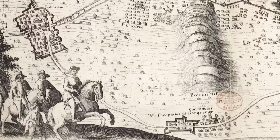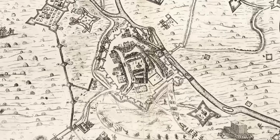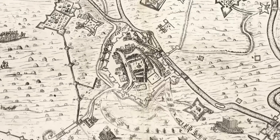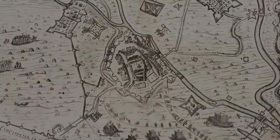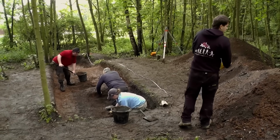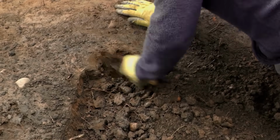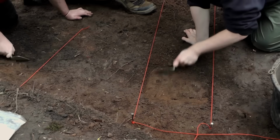But remarkably, traces of the siege itself are thin on the ground. We tend to associate the Civil War with short, brutal battles, but the defining moment came with the Siege of Newark, which lasted 6 months and drew in around 16,000 soldiers from across the country. Now, a team of archaeologists from the universities of Central Lancashire and Sheffield is digging here, hoping to find precious evidence of how this decisive siege played out on the ground.